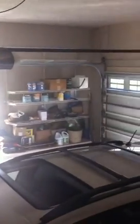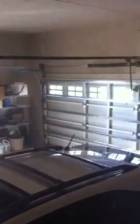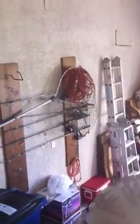2-car garage with extra storage on either side. It's a side entry garage so that the garage door is not facing the street. And that's the Harborage. Not too many places in Florida where you can water ski. No alligators. Enjoy.